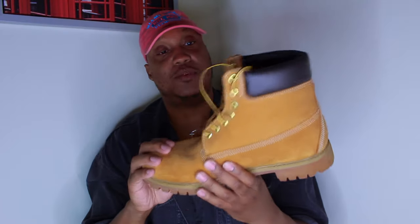Now, it's the summertime. This is the first boot. Anything other than the summertime, this boot is okay. Now, in some areas of the world, some areas of America, the construction boot, whether it be the classic Tim like this one, a black one, a dark brown one, the beef and broccoli one, all of that stuff, this is one type of boot that you can wear.